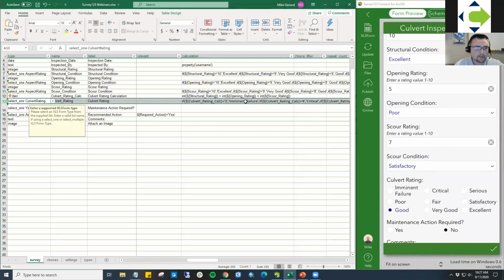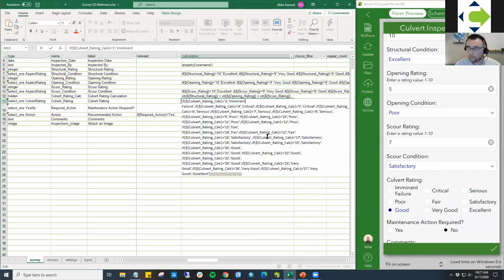So this calculation, this one's a real long, big one. But again, what I've done is I've defined each possible value so that, for example, when a user enters a culvert rating of 3, which is the lowest possible, it's going to give us a value of imminent failure. If that total calculation value is 4 or 5, it's going to be critical. If they enter 6 or 7, it's serious, or 8 is also serious as well.